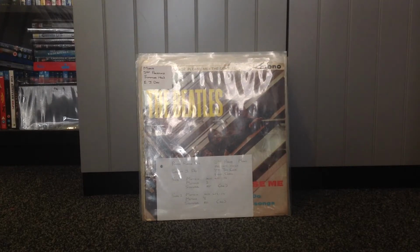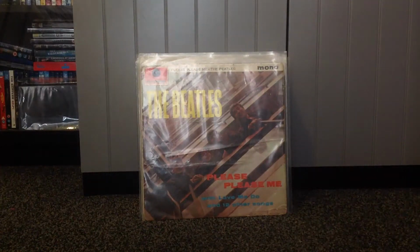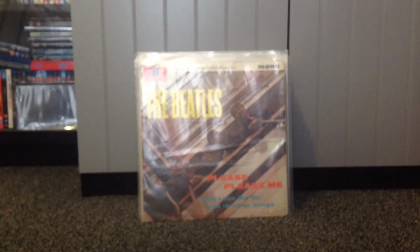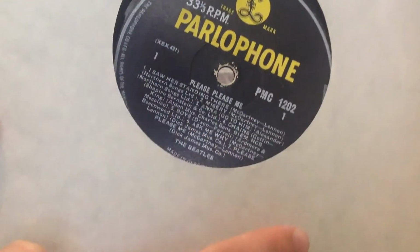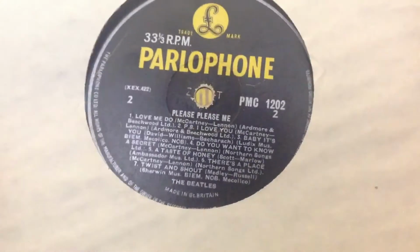Okay, first up, I've got a mono copy of Please Please Me here, with of course an Ernest J. Day sleeve, and here's the label. So this is a copy with "before recording first published", and obviously before "sold in the UK". And this is the copy without the 33 1/3, so this is a fourth pressing. And here's side 2. It's got a nice ZT tax code as well, so it's quite an early copy.